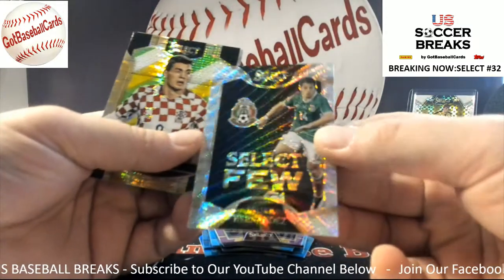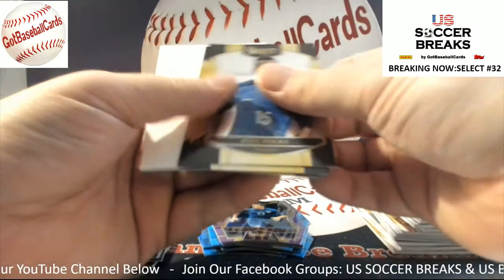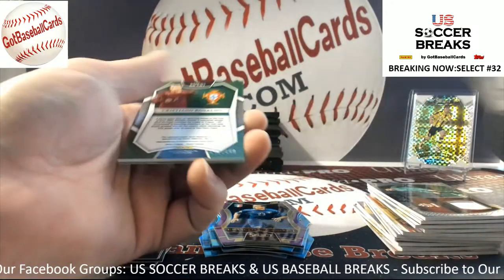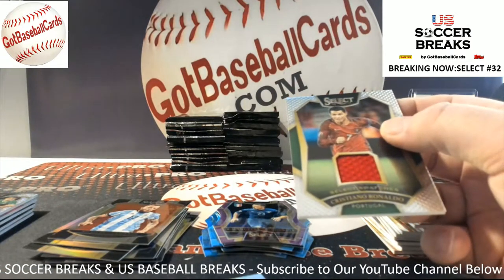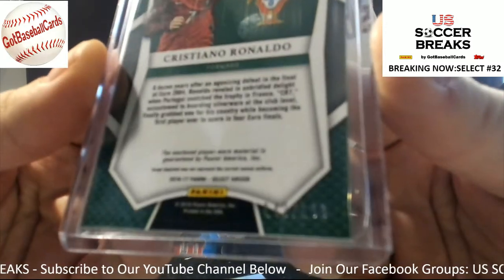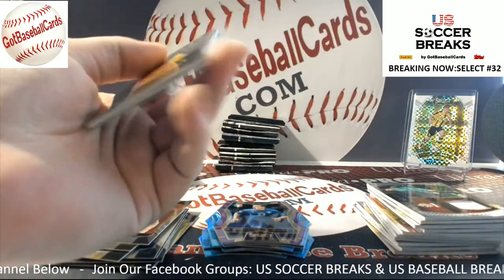Come on, Chicharito. Select a few. Jose Luis Gaya. Here's Cristiano again, this time numbered to 199. This jersey number, come on. Nope. 142. All right, last two. Good luck, good luck. Some sick ones.